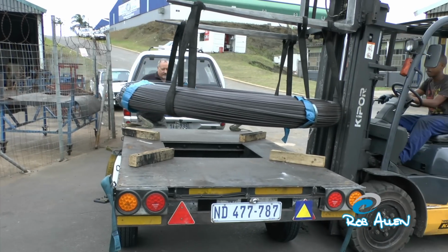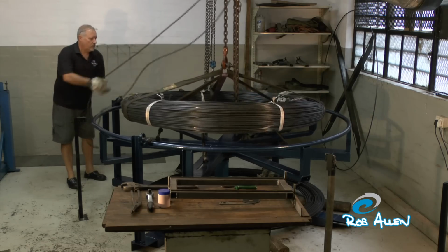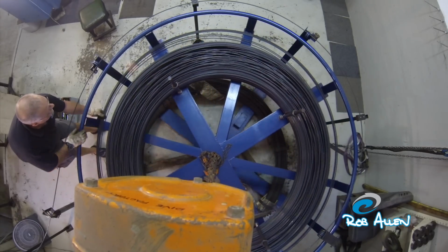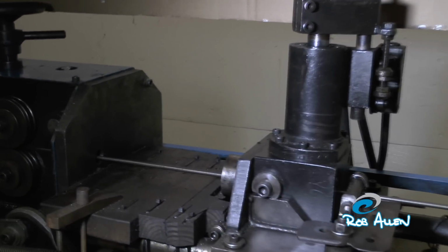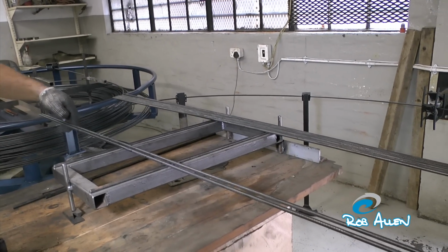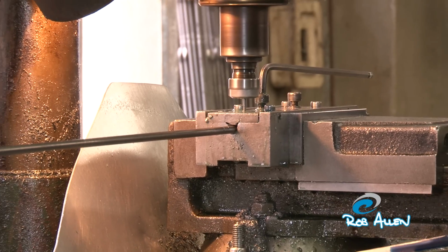We ship in spear steel, which arrives in 1 to 2-ton coils. We collect these from the shipper with a custom trailer and then load onto a custom-built decoiling and straightening machine. Each and every shaft is straightened after checking by Rob Allen personally before being drilled and shaped. All spears are hand finished to remove burrs and machine marks.